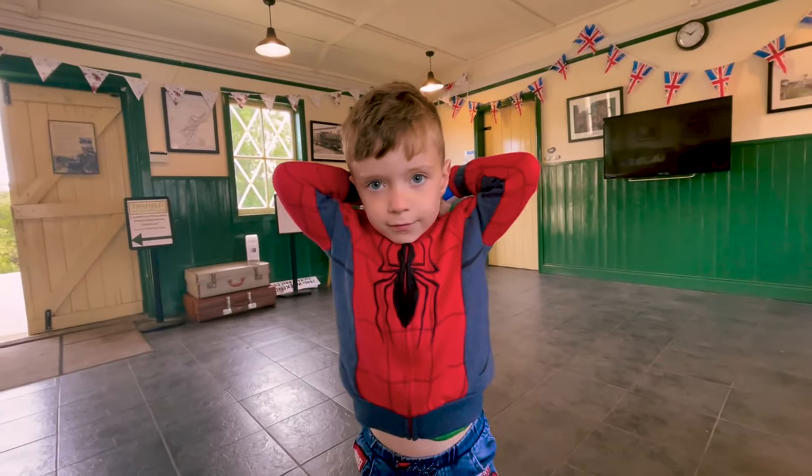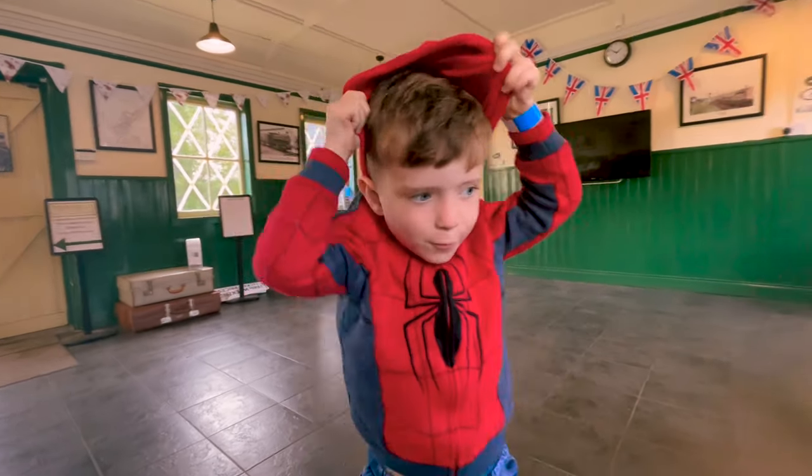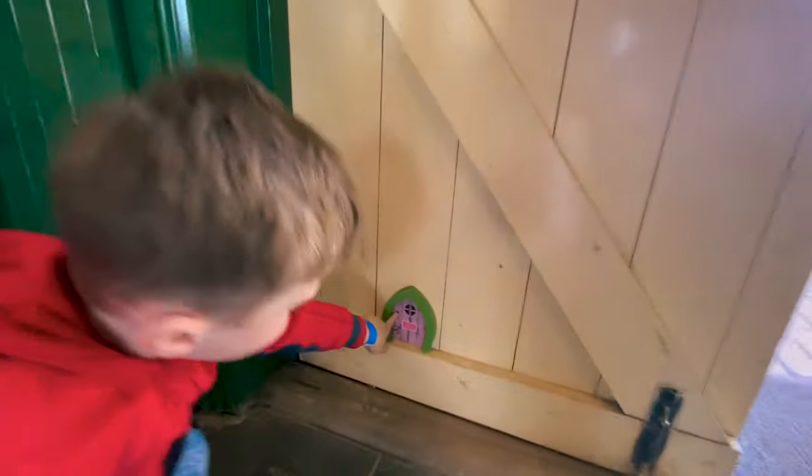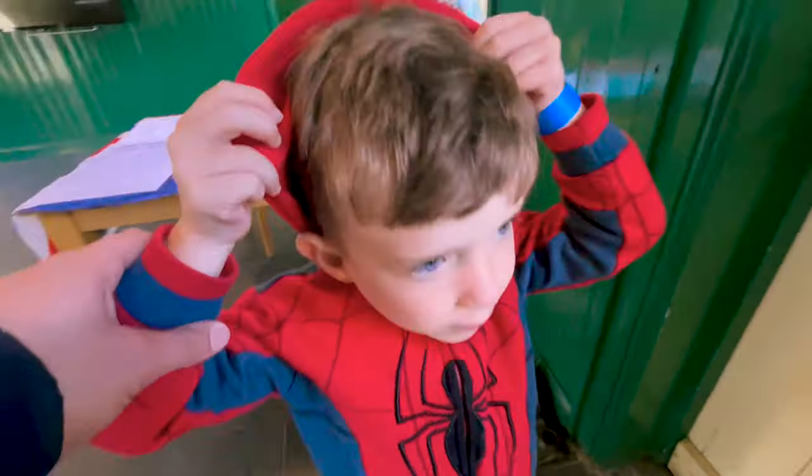So hang on a second, what have you just found? A mouse hole. Show me. Oh, yeah, look. It didn't open. Santa's little helper. What do I think that's for? I think that's for the elves.